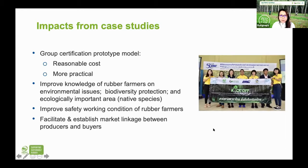Improving the safe working conditions of rubber farmers is another impact, and they can learn more about how to work in safe conditions and how to tell their workers to work more safely. And the last thing is to facilitate and establish market linkage between producers and buyers. This is also another impact that we get from this project. This is the case study.